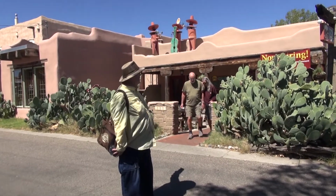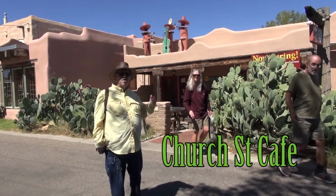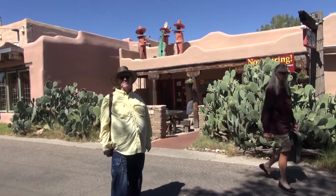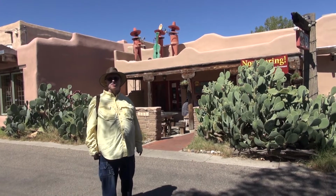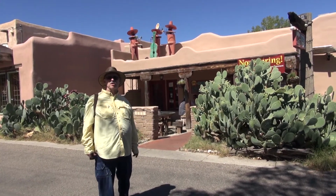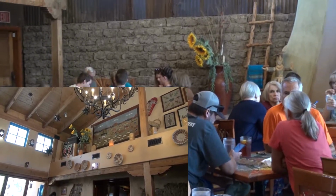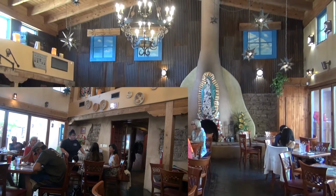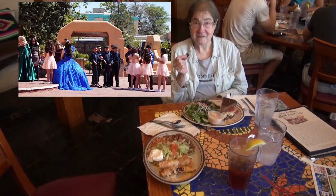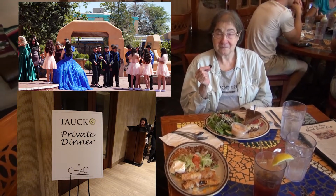We are having lunch here at the Church Street Cafe, an old house built in the 1700s by one of the original families that founded Albuquerque, the Rios family, and it is lovely, very pretty, very scenic. And here's our lunch: taquitos and half a sandwich and a salad.